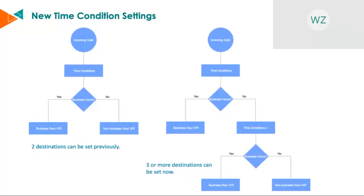And now you create another time rule. Let's see, time rule 2. Time rule 2 is configured, for example, with all your weekdays' noon breaks. For example, from 12 p.m. to 2 p.m. is your noon break. If calls come in during the noon break, then go to the noon break call destinations. If calls come in during other times, then go to time rule 1.